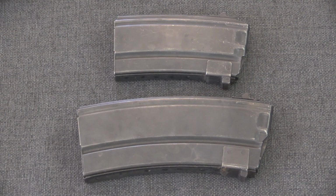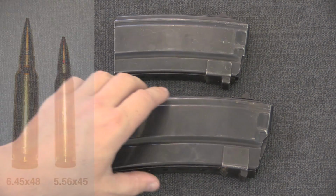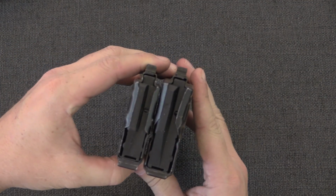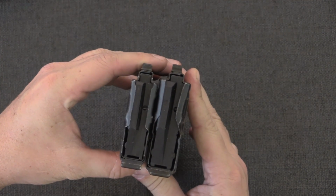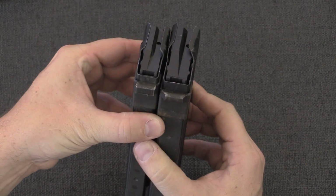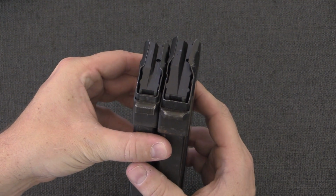And you can clearly see a substantial size difference between the two magazines. The 6.45 cartridge was actually not all that high performance given its actual size. It was 6.45 by 48 millimeters, and it fired a 97 grain bullet at 2,950 feet per second. So looking at the front of the magazines, you can definitely see not only is it slightly longer than 5.56, there we go, it's also substantially wider, and that's because it had a much larger in diameter cartridge case.